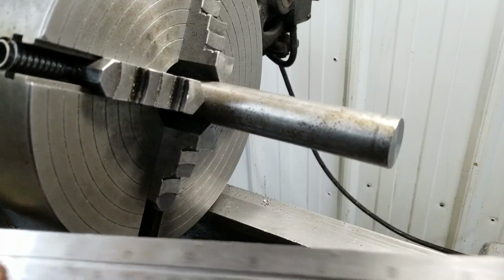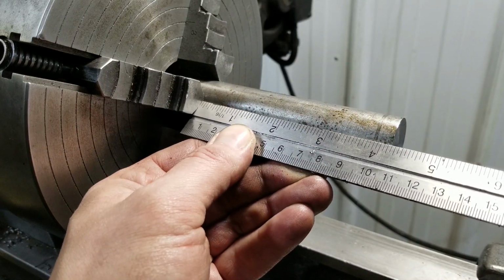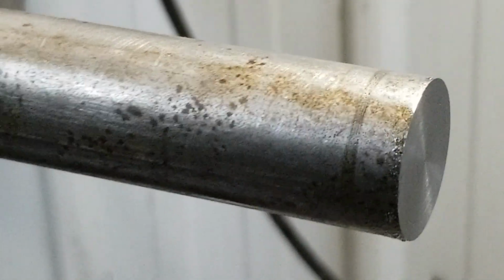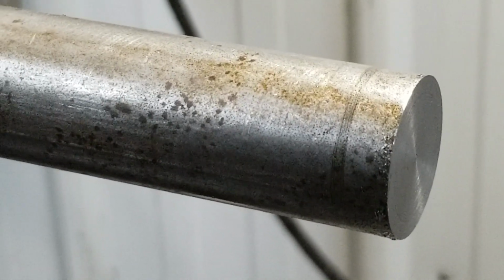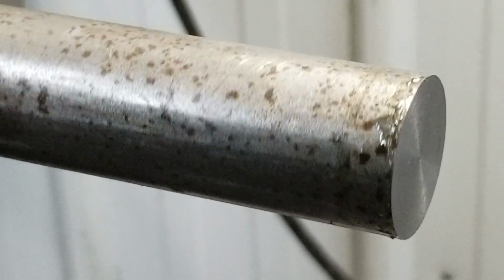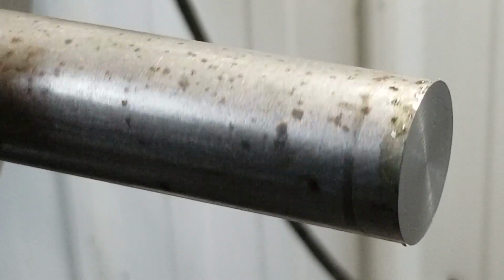that's sticking well over 4 inches out, and it faced off pretty nice. Try to get that in there. There we go. Focus. Yeah, I was having a bitch of a time getting that centered out and lined up. It's still out by a couple thou, but that's totally reasonable.